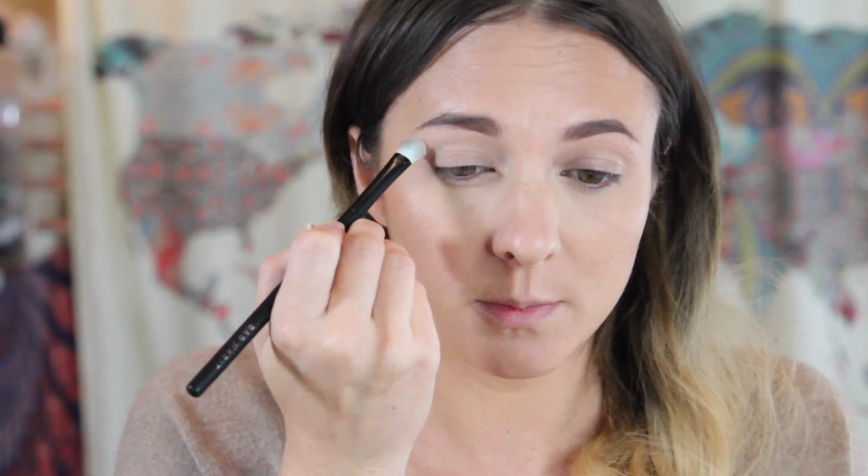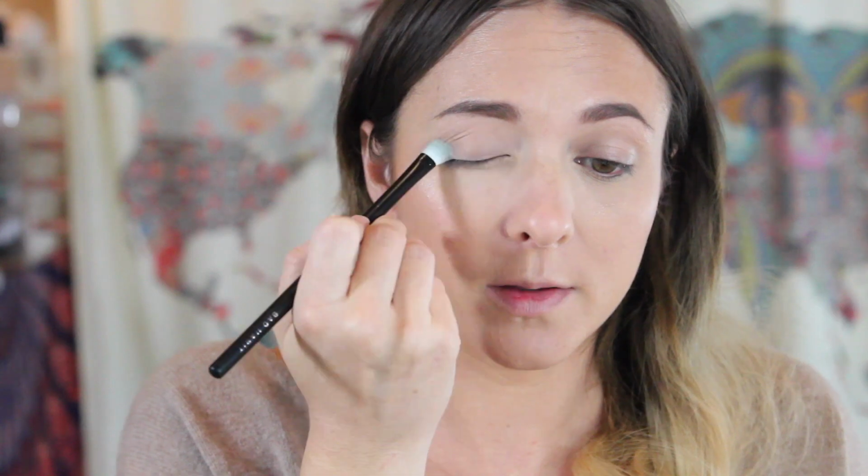I'm gonna take a big fluffy blending brush and a little bit of Bare. Oh, that was pretty dusty. I'm gonna mostly set up here and then take down what's left over on the brush. But I don't want to set it a lot because I want the other shadows to stick really well.